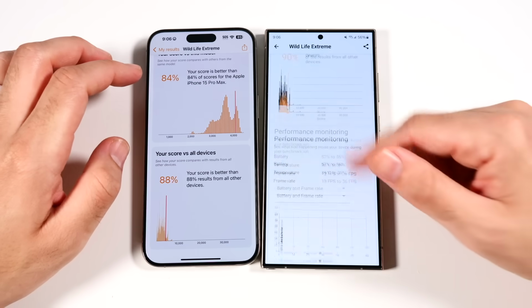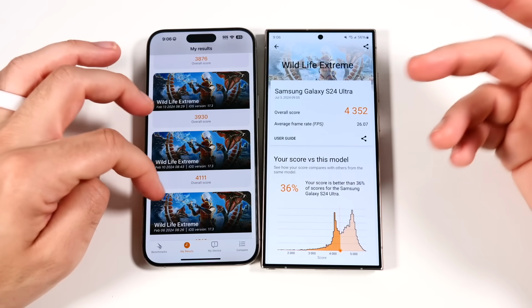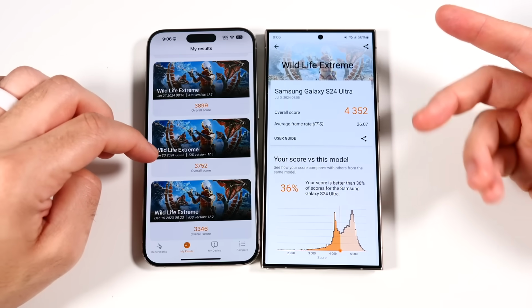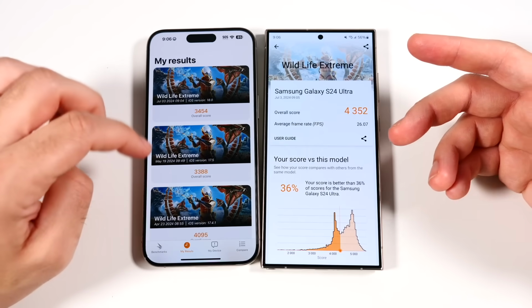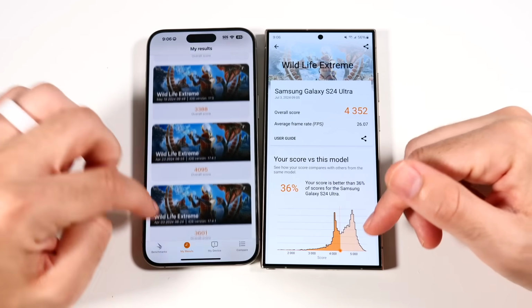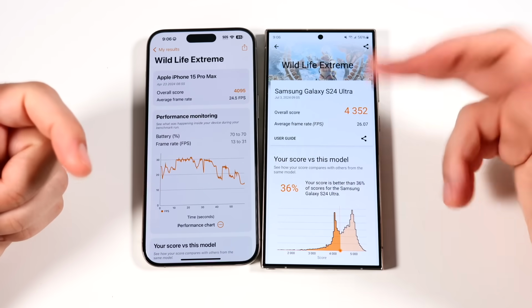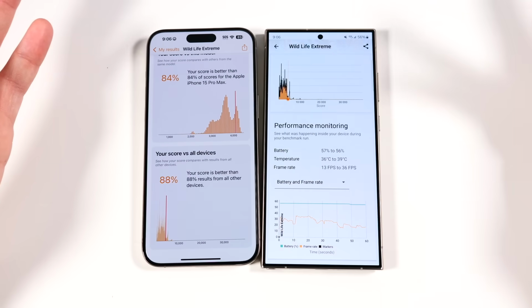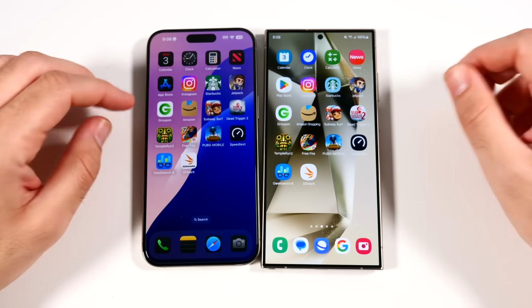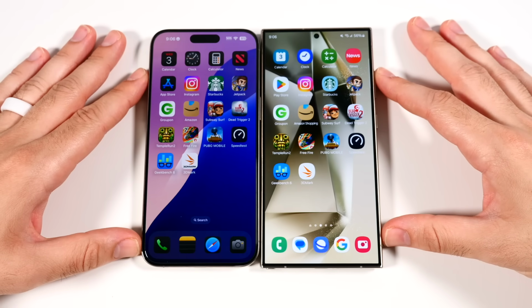So these tests can vary depending on the software, what you were running prior. I feel like I'm getting a little bit worse results because the phone is warmed up from all that testing we were doing already. So it could be different, but definitely they're pretty close in this area as well. It's proven by like this score right here, 24.5 FPS, 26, 88%, 90%. But I think it's fair to say that the Samsung definitely does better in 3D Mark, as almost every time I've done this test, it has taken the win.